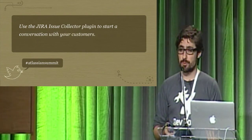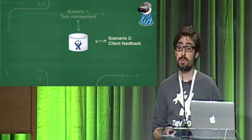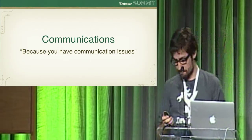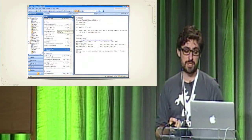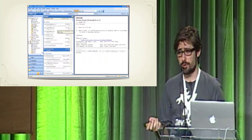All right, so scenario 2, we saw the client feedback pattern. Let's talk about communications. All right. So I bet that most communications teams in the world use something like this to manage their work, an email client. Now, at Atlassian, we don't do this.